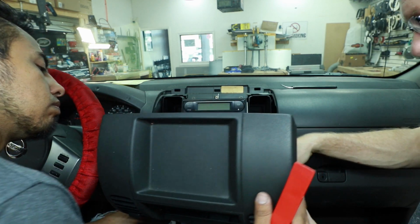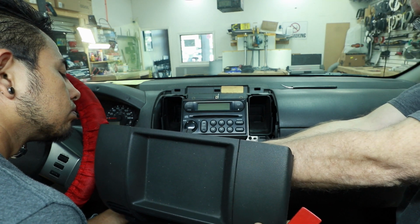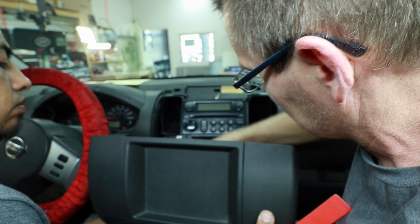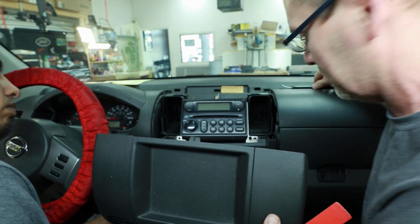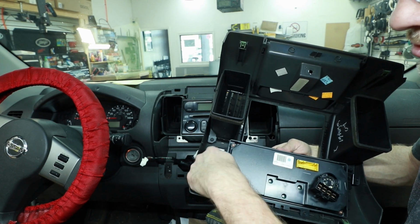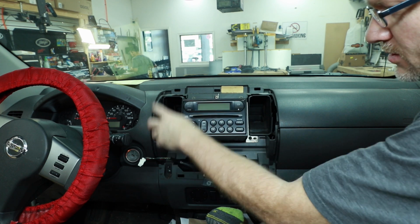Nissan is one of the cars that if you disconnect the airbag light and turn the car back on, you will get an airbag warning. What we like to do is unscrew the airbag light from the dash kit and plug it back in until you're done. The airbag light is this guy right here. It uses a small Torx. To get this guy out, it's just the 4 screws across the top and bottom.